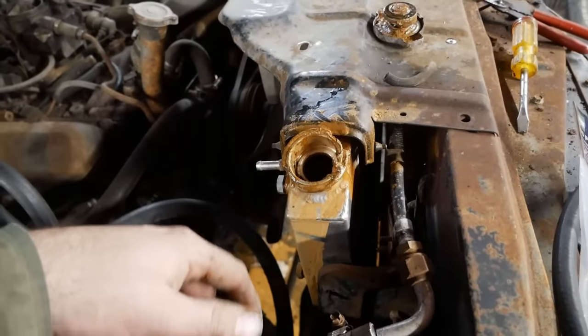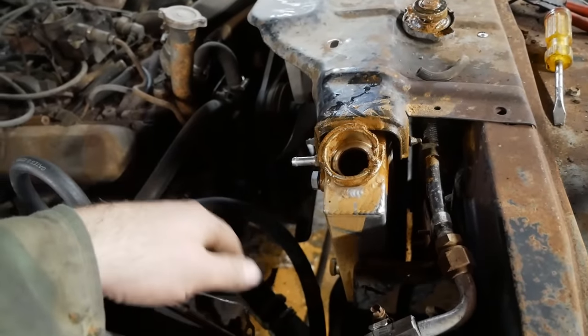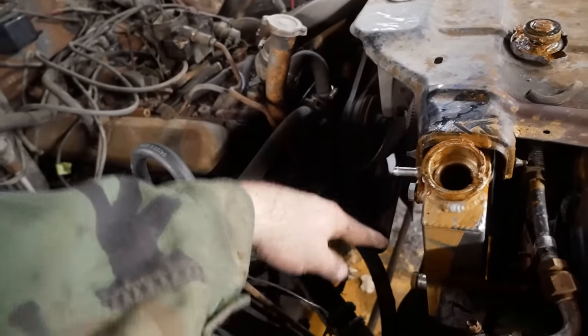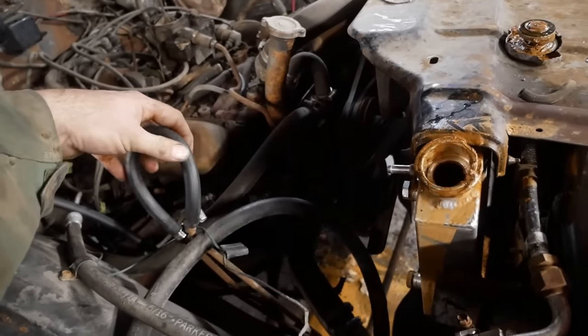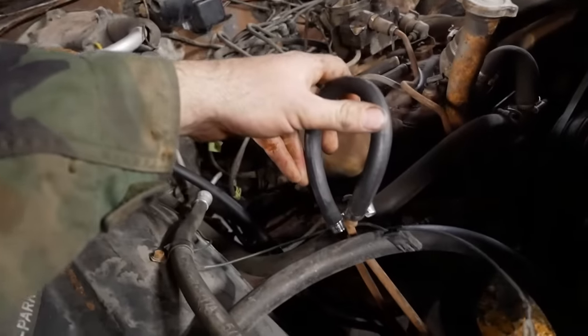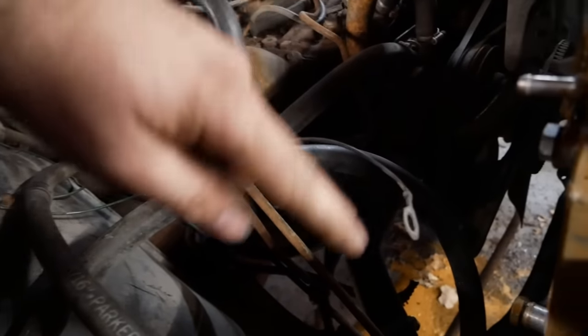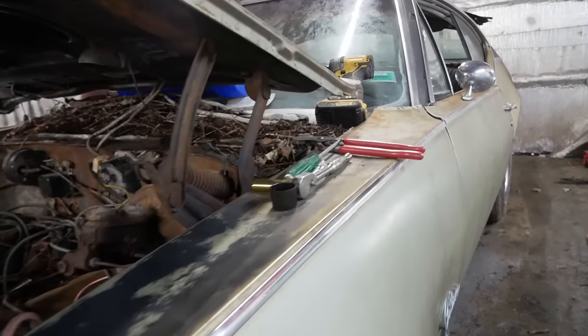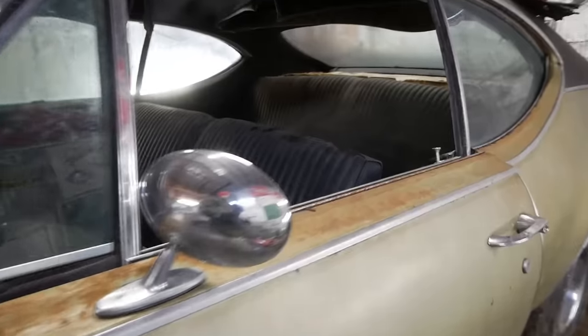I don't know. What do we do here? Fill it up with water and just kind of let it puke itself out? It might be the best move. And also, we need to hook up transmission lines before we run this thing too much more. Thankfully, they're still here. So, hopefully I can just thread them into this radiator. That would be nice. I don't know what kind of transmission's in this thing.